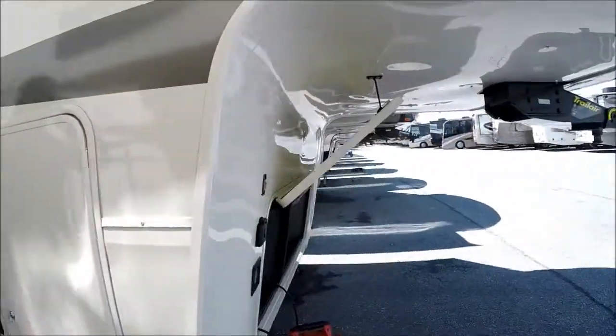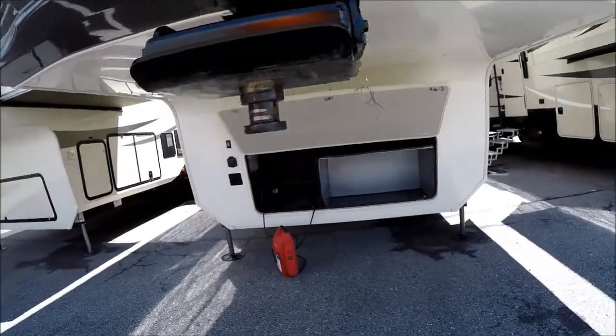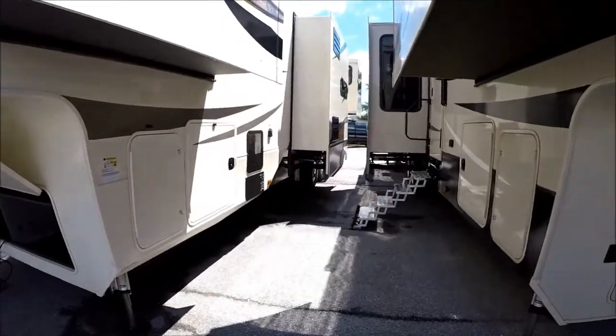Looks good there. Up front here, of course, this one is generator prepped. Let's take it around the back and show you all the storage.